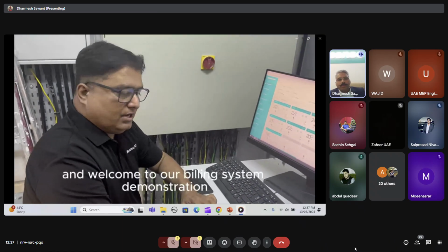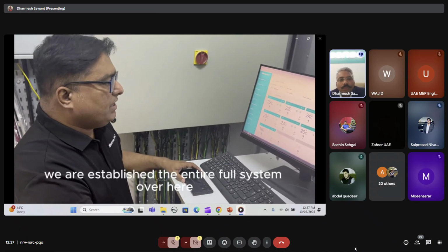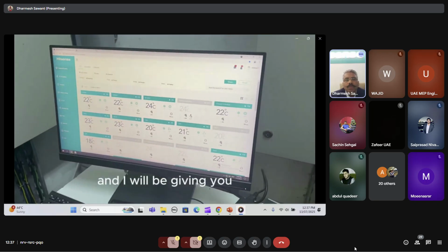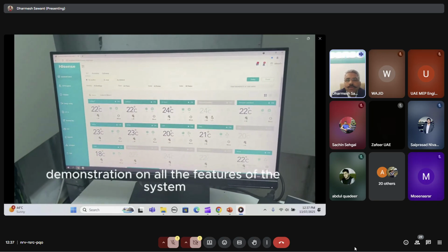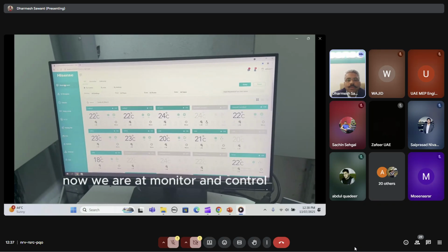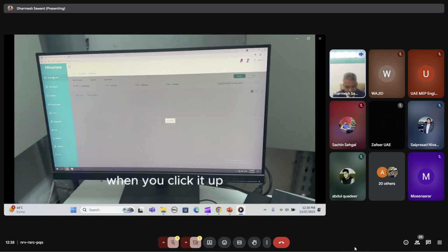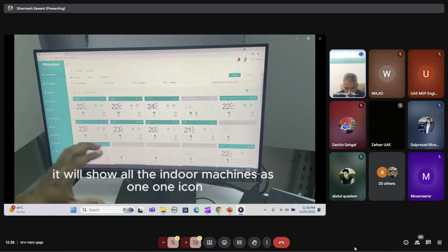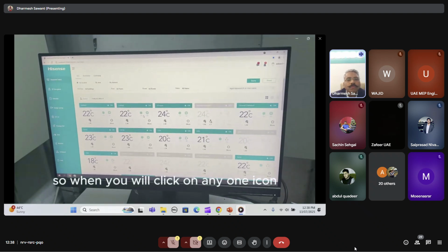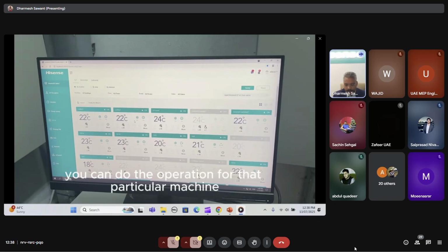Hello all and welcome to our billing system demonstration today. We have established the entire full system over here, and I will be giving you a demonstration of all the features of the system. Now we are at monitor and control. In this monitor and control, when you click it, it will show all the indoor machines as one icon. When you click on any one icon, you can do the operation for that particular machine.